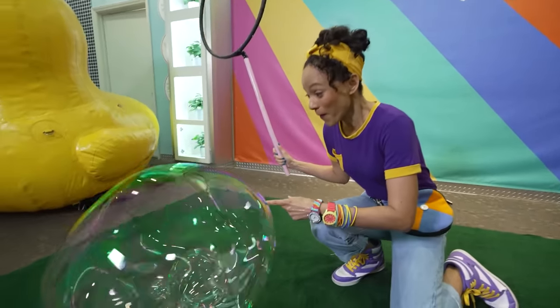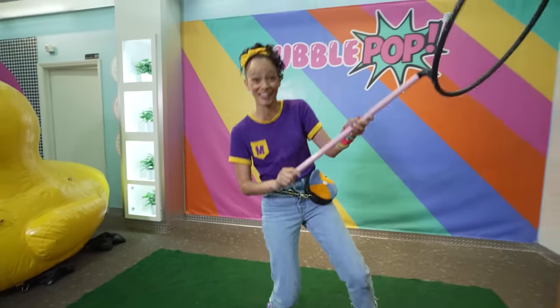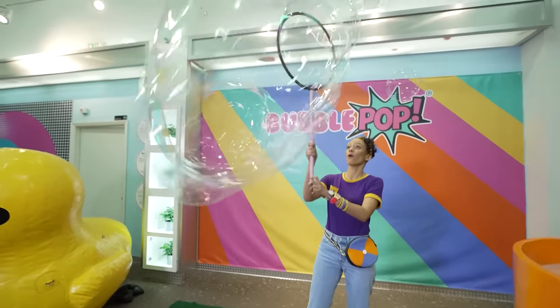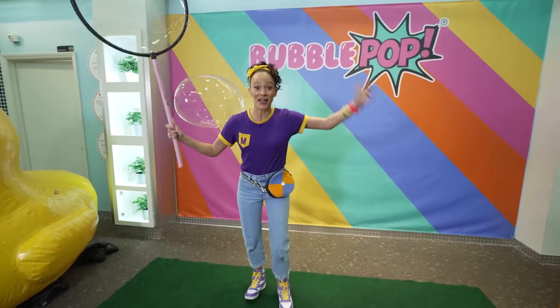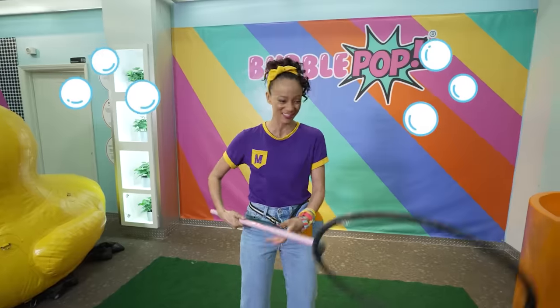Whoa! Bubbles inside of a big bubble? Oh, that was amazing. Whoa! I could fit inside of that bubble! That's how big it was! Whoa! It's raining bubbles on me!